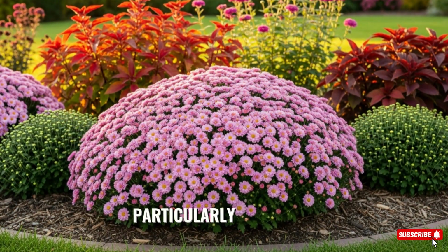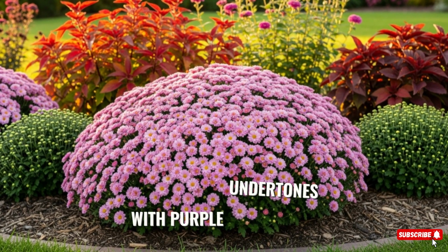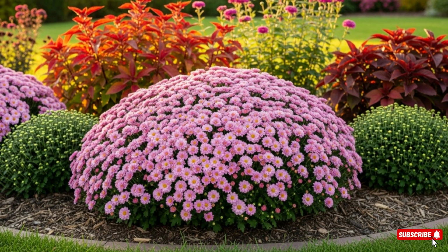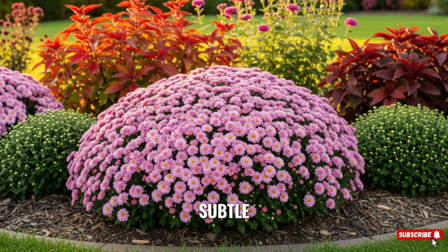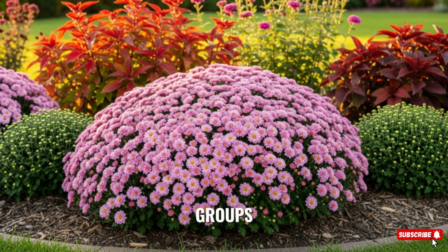The color is particularly appealing, a soft, light shade of pink with purple undertones that coordinates beautifully with other autumn blooms. It's sophisticated and subtle, yet provides excellent visual impact when planted in groups.